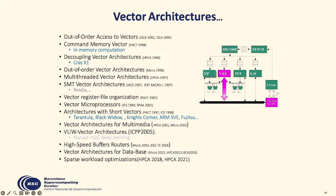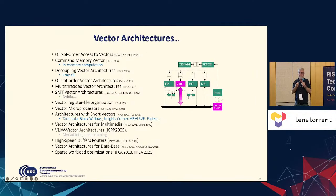Out-of-order vector architecture. The RISC-V of the supercomputer was the Cray-1, a very simple idea to take advantage of the technology, with a clock of 12.5 nanoseconds at that time. It was incredible. Then multi-thread vector architecture, simultaneous, and NVIDIA is a multi-thread vector architecture. We produced the first paper a few years before NVIDIA produced the real hardware. Many things. Short vectors: we evaluated different vector lengths in different applications. We did a lot of work.